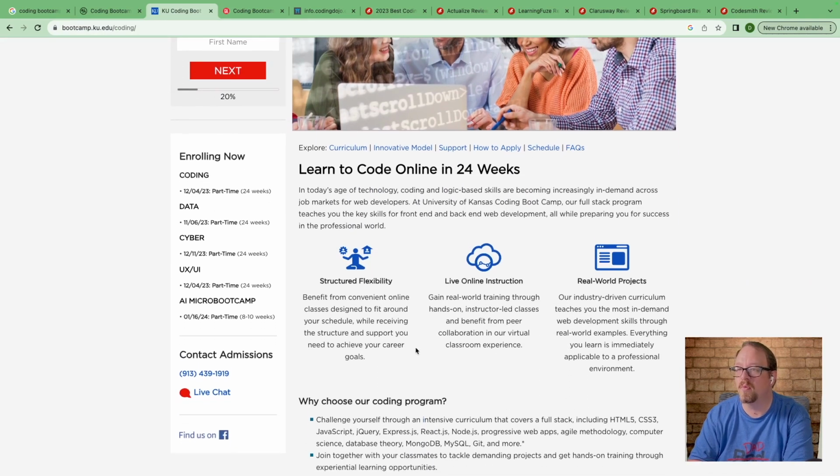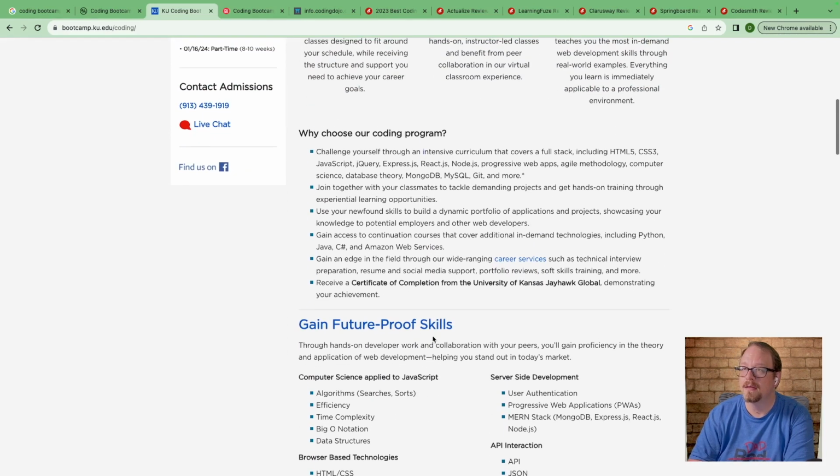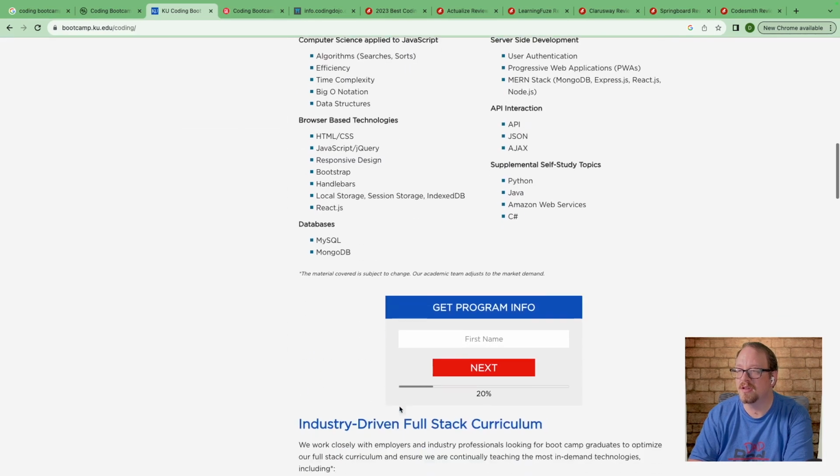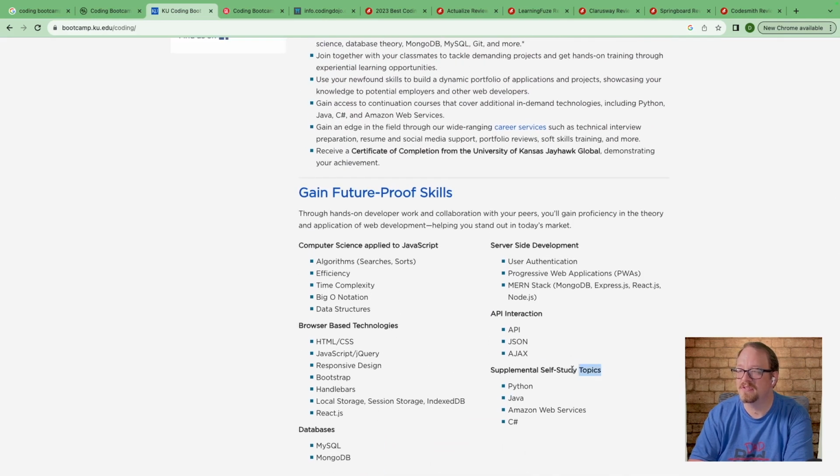So we've got 24 weeks, flexible structure. They're going to list a bunch of skills that you're going to learn. Notice self-study topics. Again, this is a lot of stuff to try to cram into 24 weeks.